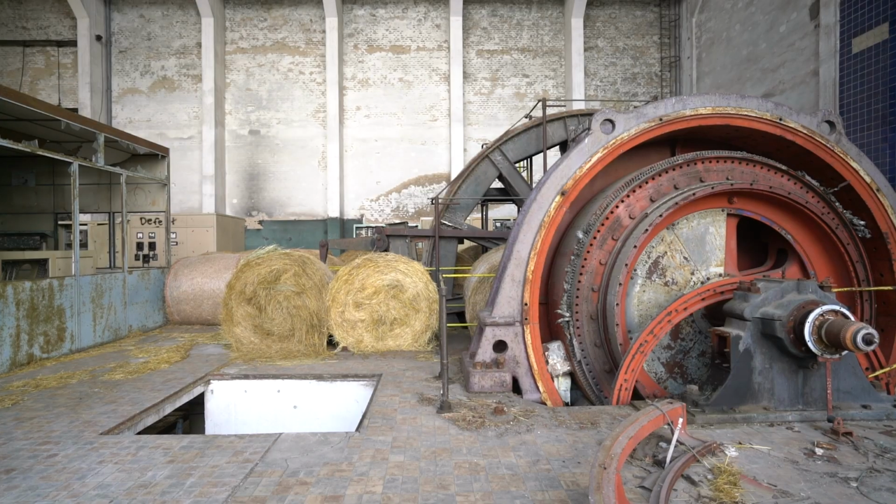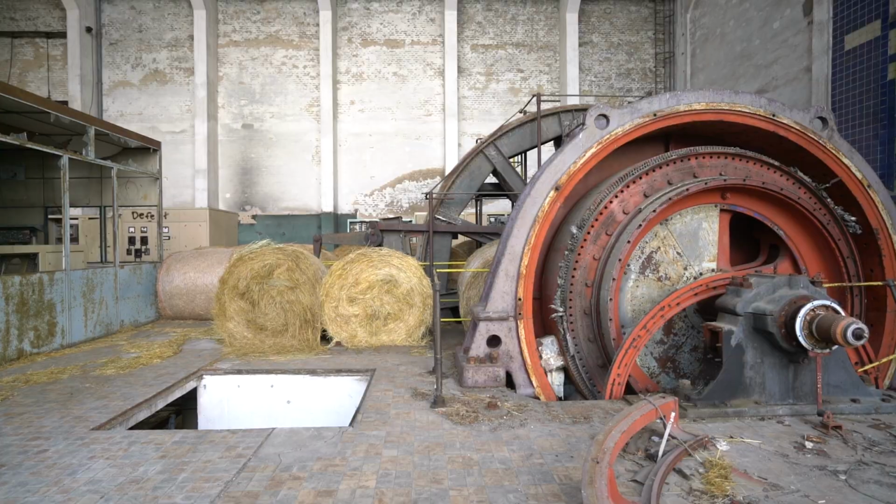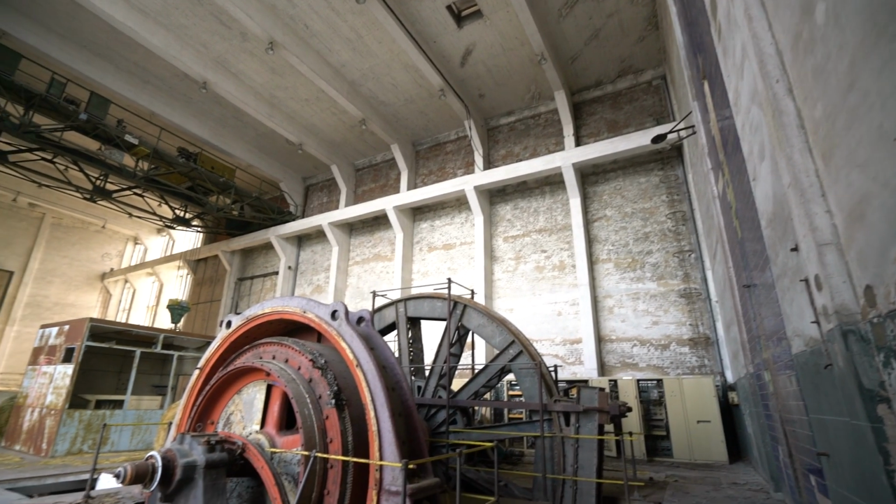The style of the building is a typical product of the late modernist movement, featuring concrete, tall ceilings and large windows.